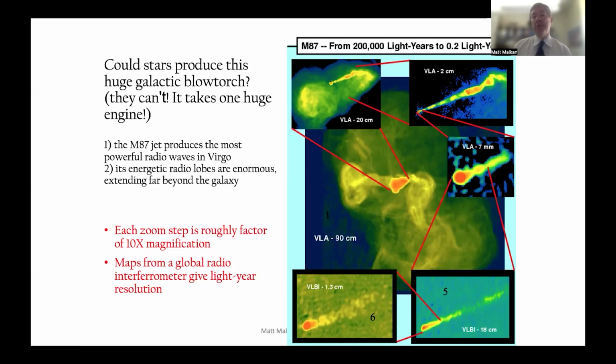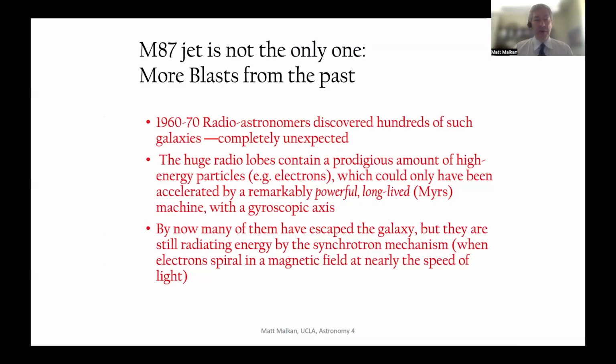Basically, the modern interpretation is that this is a giant black hole, which probably has a disk of material spiraling around it. The black hole may be spinning or it may not be. It maintains a long-term bipolar structure or memory. The radio astronomers kept finding more of these, and nobody predicted this. It was a complete shock. This doesn't happen in most galaxies, but it happens in some remarkable radio galaxies.